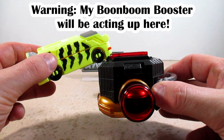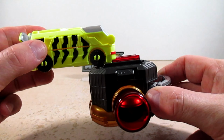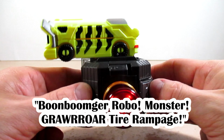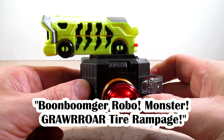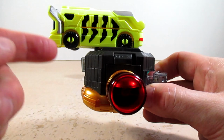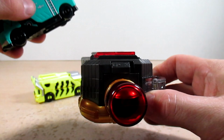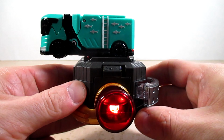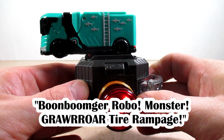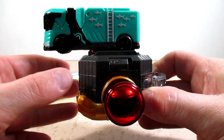And the sounds of Boonboom Safari and Boonboom Marine in the Boonboom Booster. So let's start off, of course, with Boonboom Safari. So here we go. That's different. So let's hit the pedal lever. That still tickles me. And here we go with Boonboom Marine. So here we go. All right, let's hit the pedal lever. Okay.